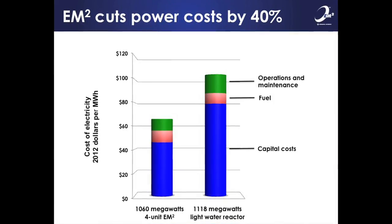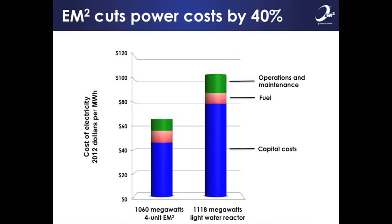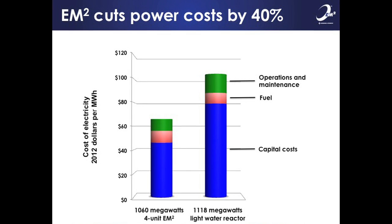We've gone through a very detailed financial analysis of EM2. We followed the updated MIT methodology for costing out the reactor. We went out and we did bids on all the components in it, major components. We made standard assumptions about debt rate, depreciation, all those things. So an advanced light water reactor is about 11 cents per kilowatt hour. We can get down to 6.5 cents per kilowatt hour.